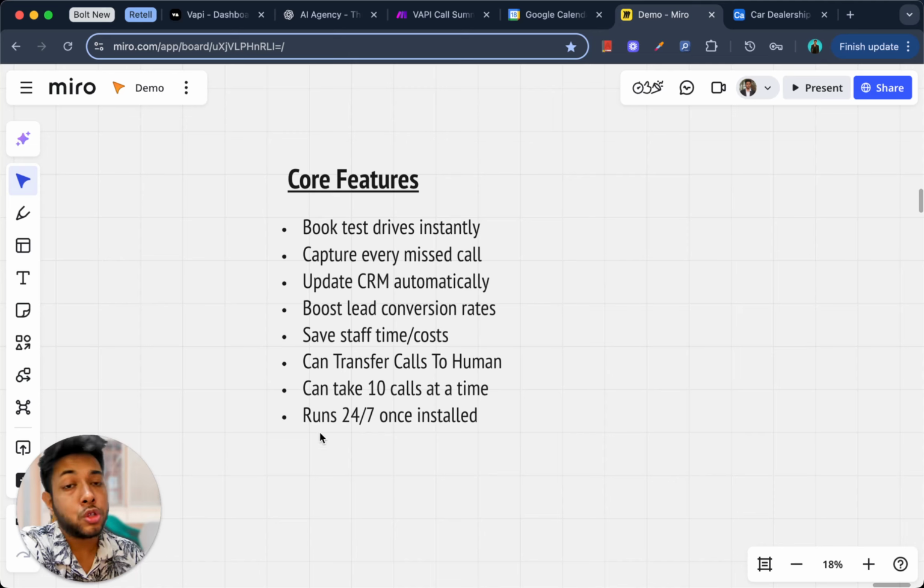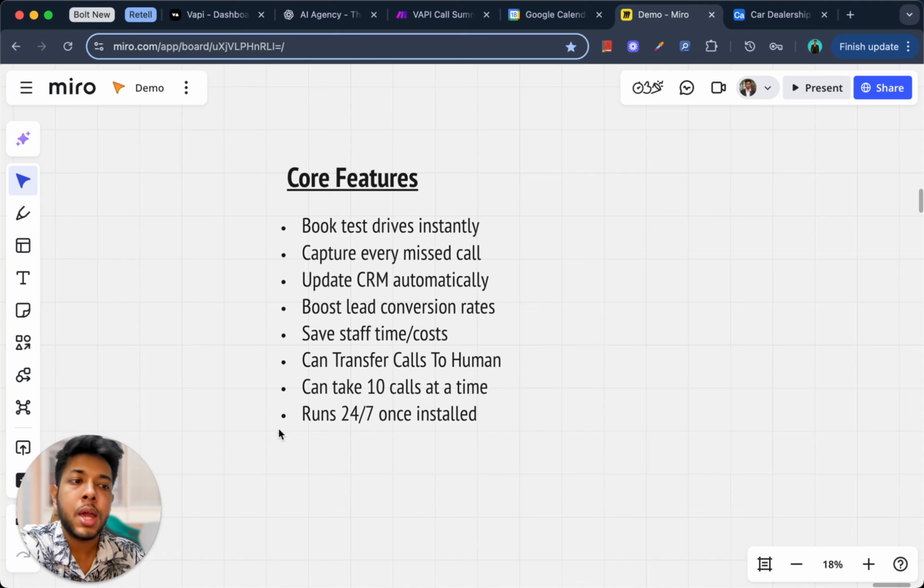And it can also take 10 calls simultaneously. I repeat, it can take 10 calls simultaneously. I was talking with one person, and I cannot speak with two people at the same time on a phone, right? But this AI can take 10 calls at a time.